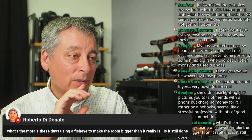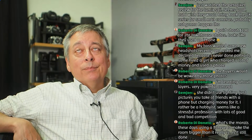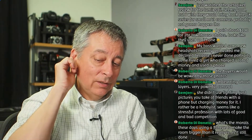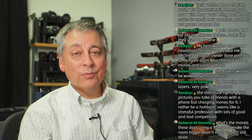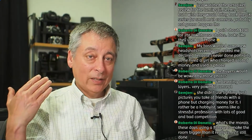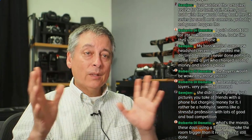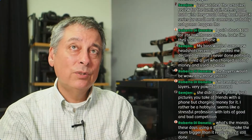What's the morals these days using a fisheye to make a room bigger than it really is? Is it still done? Yeah, it's done all the time. But you're not really misrepresenting a property just because you shot it with a wide angle and it looks bigger in the picture than it actually is. At least around here, it's generally known that a lot of the properties come with floor plans and dimensions and square footage and all of that stuff. So taking a picture should be an accurate representation. And using a wide angle lens, there's distortion there, and I try to minimize that distortion by shooting as far back as I can. If I can't shoot any further back, then I crop in and take 2 pictures, maybe 3 pictures of a smaller room to give that perspective. If there's furniture in it. If there's no furniture in it, you don't have to worry about it. But it's not immoral to shoot wide angle.